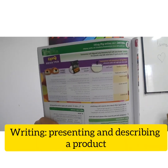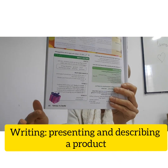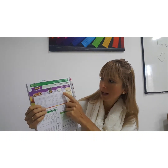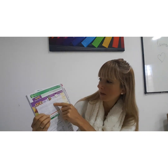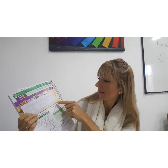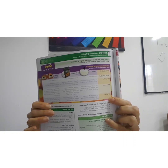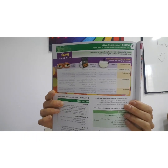And then related to this, we have the writing. In the writing, which I included in the file, but if you have the book, you look at it in your books, what you have here are 3 products: perfume, game, and slippers. And they tell you who it is for, some characteristics, and the verdict, the person gives a verdict, whether he or she would buy it or not, or what you like or dislike about it. So it's like a written recommendation of a product.